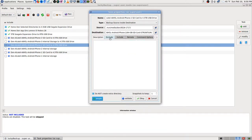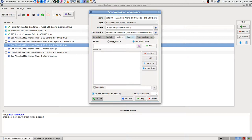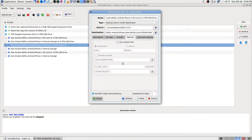So this one would be the one I would use. The SD card on the phone to the 4.5 terabyte. Okay, now here's remote. Now if I click on use remote, destination would be, my remote would be the source. So then I would know to put the remote module or sync password file. Now that's not how I would do it, I don't think. Yeah, here it is down here.